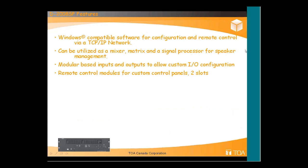We also have remote control modules for custom control panels. There's 2 slots dedicated for this, and this allows us to make our own custom panels for volume up and down and scene selection and things like that.